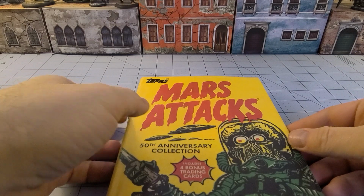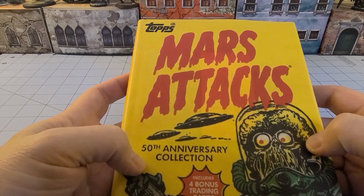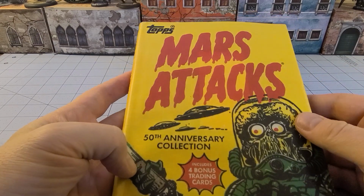Well, sort of kind of. This isn't really literature per se, but it's a book. But we're going to look today at the Mars Attacks 50th Anniversary Collection. And no, you can't have my bonus trading cards because they're not in the book anymore.